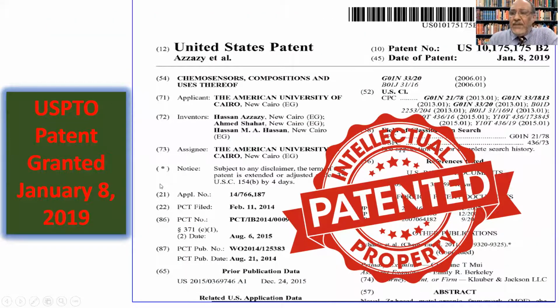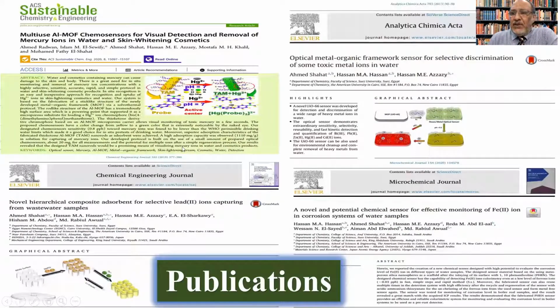We have received a patent. We have been granted a patent from the United States Patent and Trademark Office back in January 2019. We also have a large number of publications in peer-reviewed journals, including the American Chemical Society Sustainable Chemistry and Engineering Journal, Chemical Engineering Journal, Analytica Chimica Acta, as well as Microchemical Journal. These three journals are published by Elsevier.